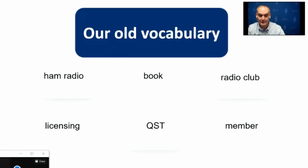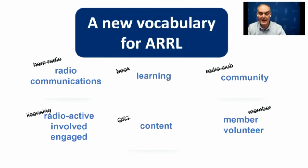So the old vocabulary was ham radio, book, radio club, licensing, QST, members. The new vocabulary is radio communications, learning, community, getting radioactive involved and engaged. Again, not licensing as an end to the means, but licensing as a means of becoming radioactive involved and engaged. And we don't talk just about QST anymore.